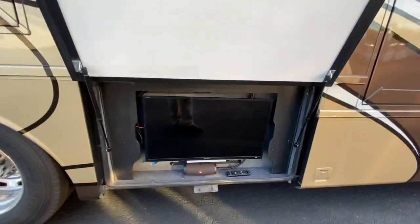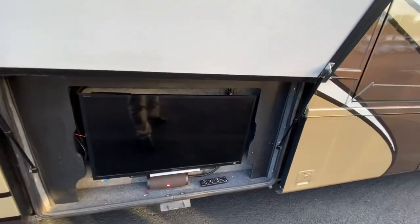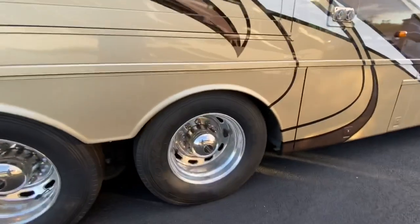This compartment here is your outside entertainment. Got a Sony TV on a swivel arm right there. Very nice. You got a propane furnace right there. There's your bed slide. You do have a drive axle with dual rear wheels.